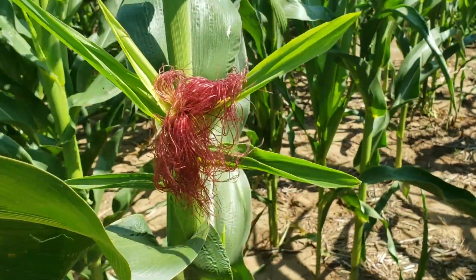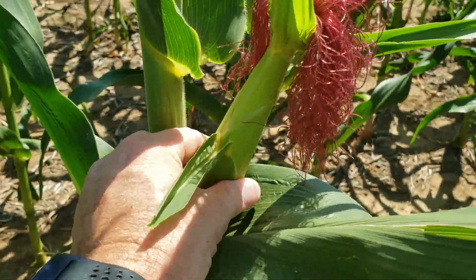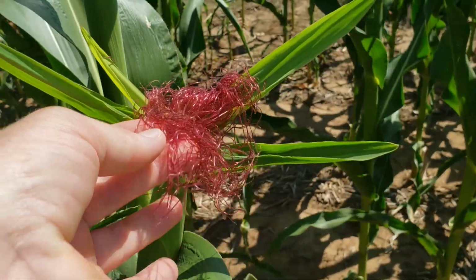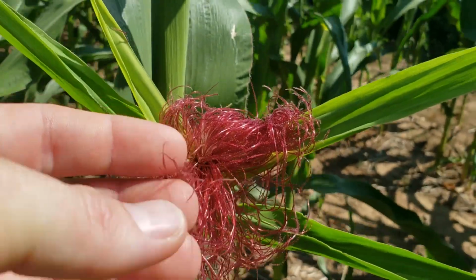So this is the corn silk. And there is the cob in a husk. So this silk comes out. It's kind of sticky, but it has a little hole in the very end of every single silk.